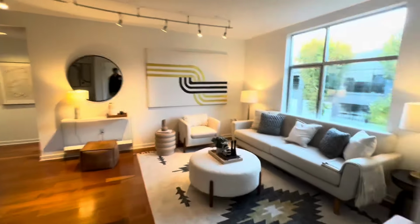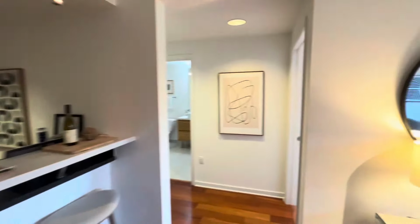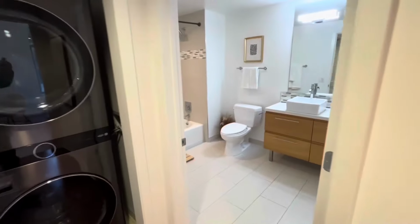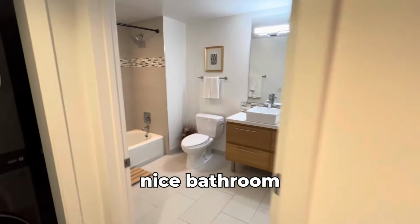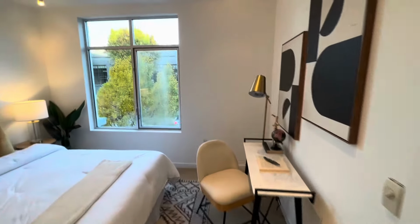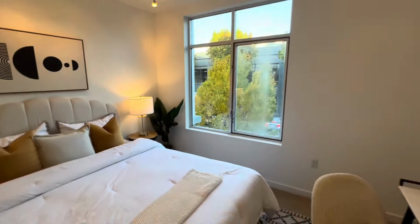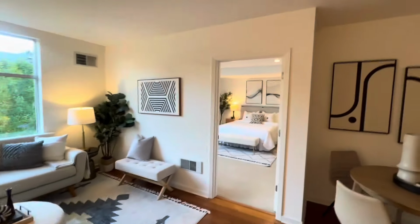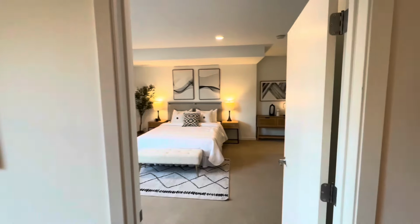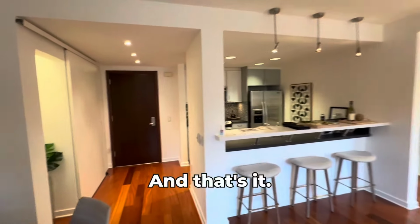we're facing east, so you'll get nice light. Washer, dryer. Nice bathroom. And here's the second bedroom. Good sized closet. Pretty good light here. And that's it.